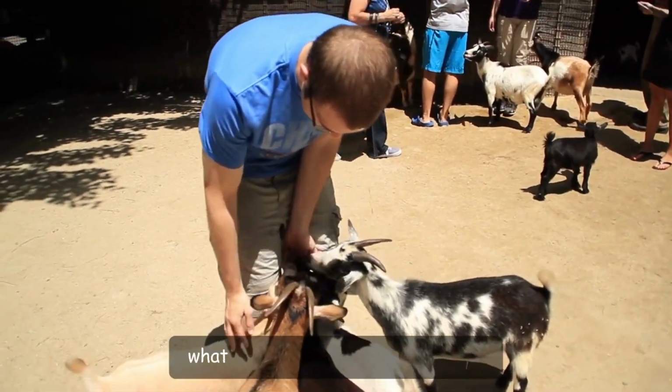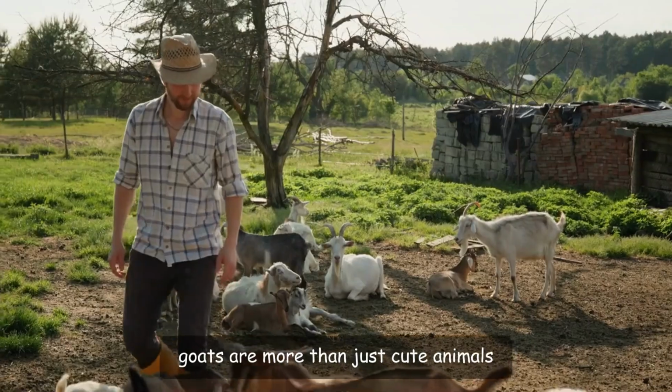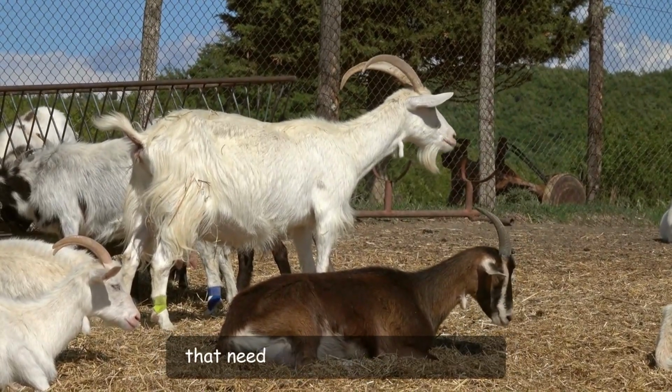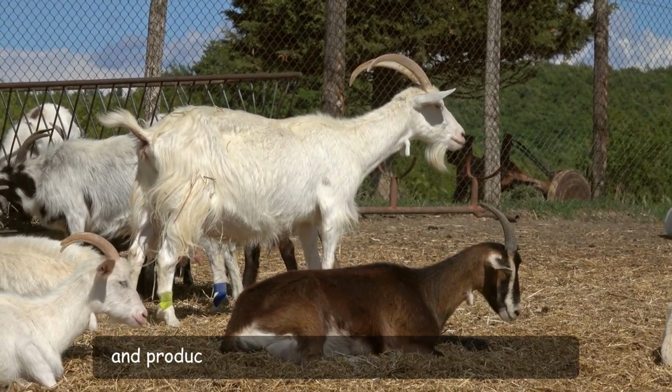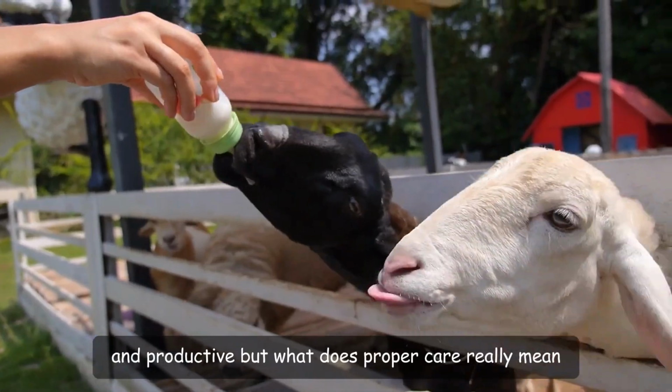Have you ever wondered what it takes to keep goats healthy and thriving? Goats are more than just cute animals. They're intelligent and social creatures that need proper care to stay happy and productive. But what does proper care really mean?